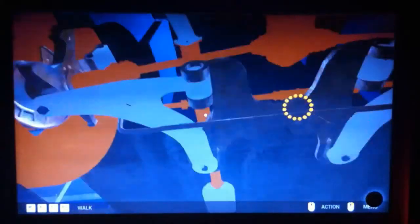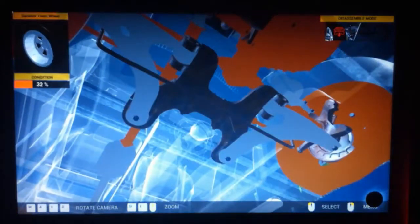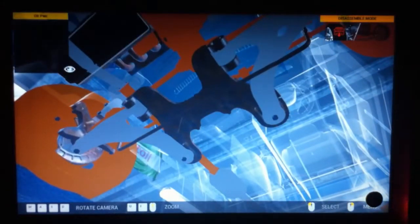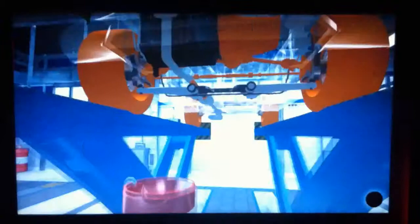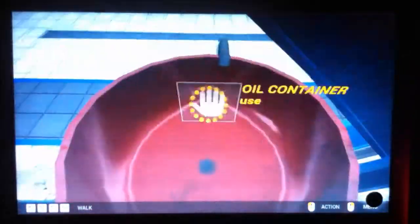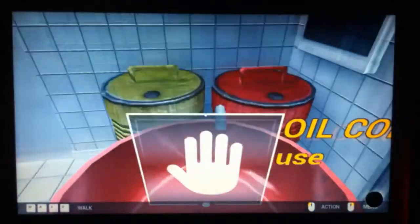Right. Let's get that sump. There we go. Finally. Yay, straight in the... Oh my God, that was quick. That was really quick. A demonstration of just how little oil there was in there.